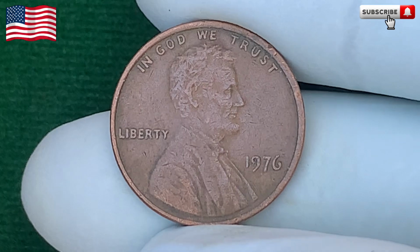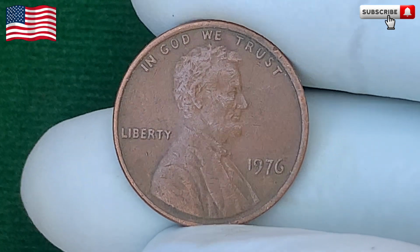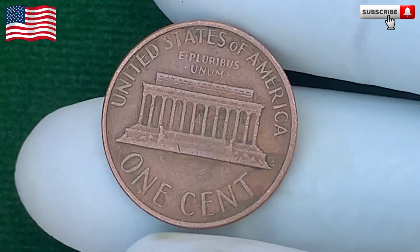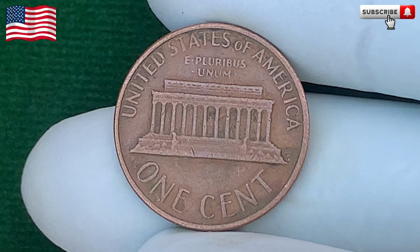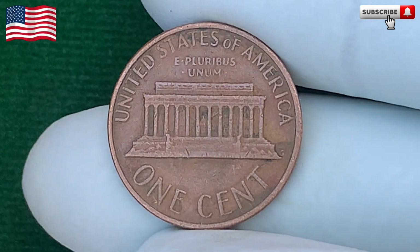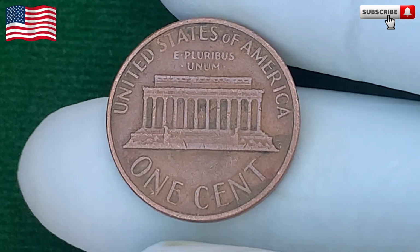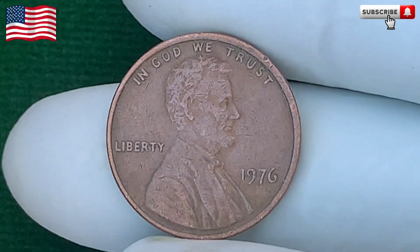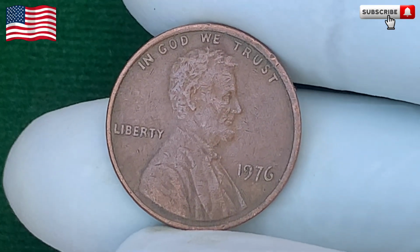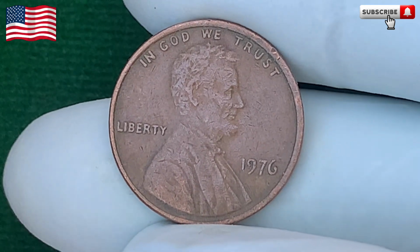Now, let's talk a bit more about the unique features of the 1976 penny that make it so appealing. The obverse side of the coin features a profile of President Abraham Lincoln, designed by Victor David Brenner. This timeless image has been part of the penny for more than a century and is instantly recognizable. The reverse side of the 1976 penny, which was redesigned in 1959 to feature the Lincoln Memorial, also has a strong historical significance, symbolizing the nation's respect for Lincoln and its heritage.